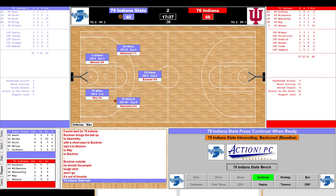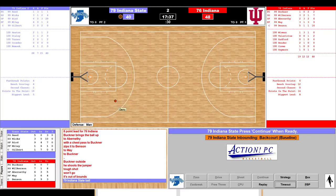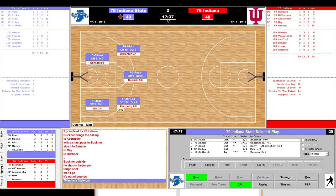They inbound it. They inbound the ball again. Abernathy in. They're playing man now. They've switched up to man, and they're denying Bird. Abernathy playing tight on him, trying to deny him the ball. And he's doing a good job of it, as that's only one star.